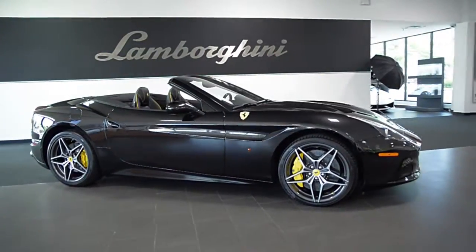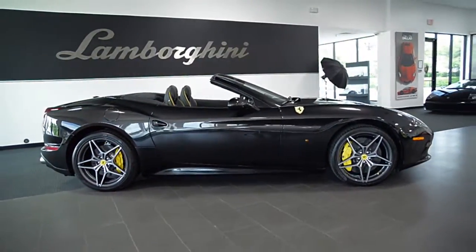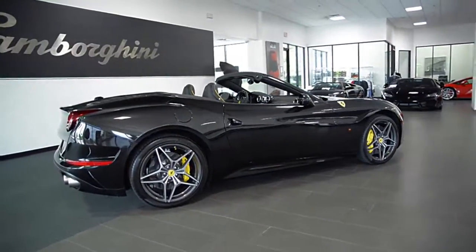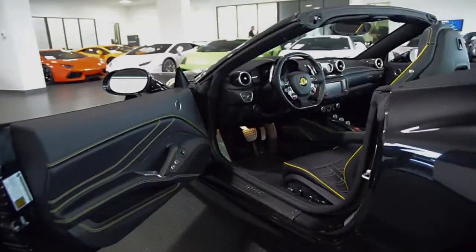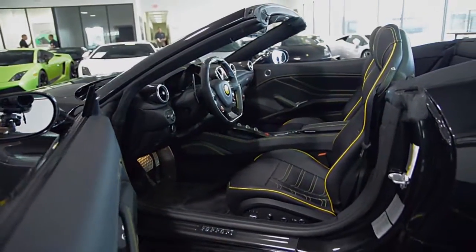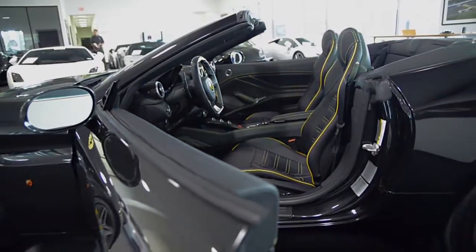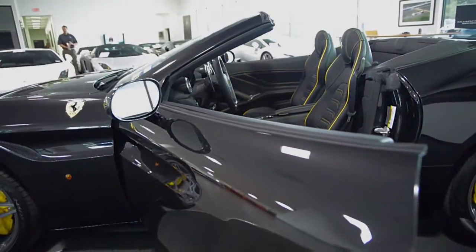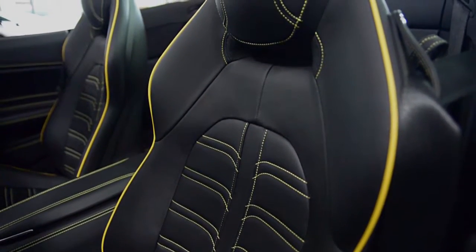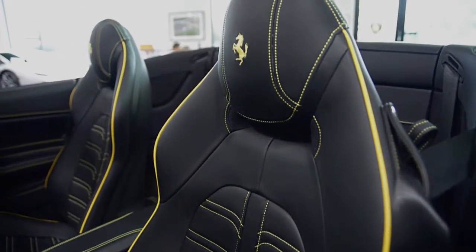Lamborghini Dallas proudly presents this 2015 Ferrari California T hardtop convertible. Equipped with a 3.9-liter, 552 horsepower V8 turbo engine, and a 7-speed automatic with sport shift transmission. This car is finished in a beautiful Nero Daytona exterior color, and black full leather interior with yellow contrast stitching and piping.